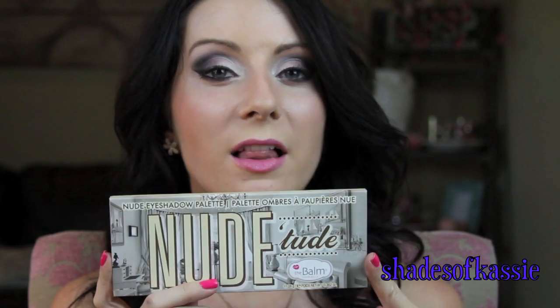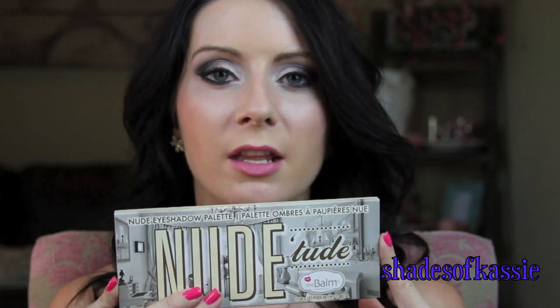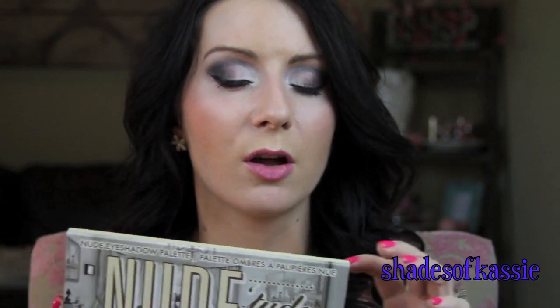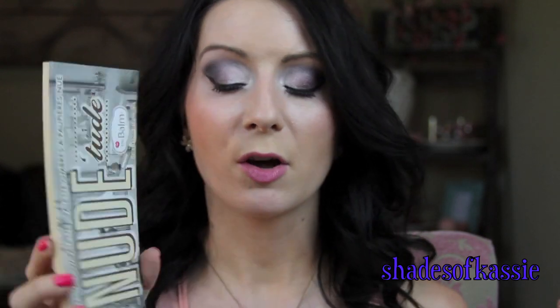This is the Nude Tude palette from theBalm. You can purchase these on HotLook. HotLook is flash sales, so different sales come up every day or every other day. I'll leave the link down below. So theBalm is on there all the time. And I think it's normally like $38 for this palette. I want to say you can get it for under $20 or so on HotLook.